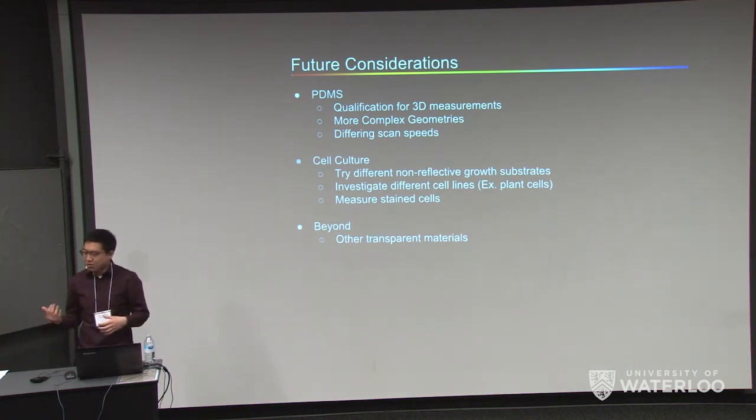And as Kat already touched on, these are only the two specific applications we explored. But I think the ability to measure transparent materials in a 100% inspection environment is huge.